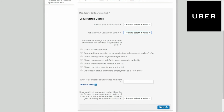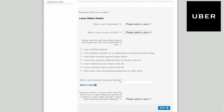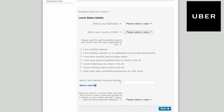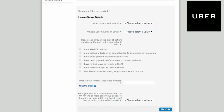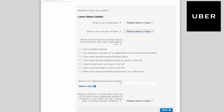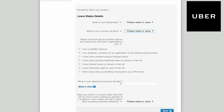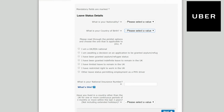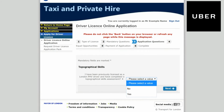Continue to answer the following questions with your personal details regarding your current leave status. If you are a non-UK or EEA national, you'll be required to provide proof of your existing leave status and a copy of the supporting document that evidences this, such as a biometric residence card or visa. If you have not lived outside the UK in the last 3 years, follow this by uploading a clear file of your valid passport. If you have lived outside of the UK for a continuous period of 3 months or more within the last 3 years, please select yes and you'll be prompted to upload a living and working abroad form, along with a certificate of good conduct that is required to be obtained from the respective embassy and translated into English.